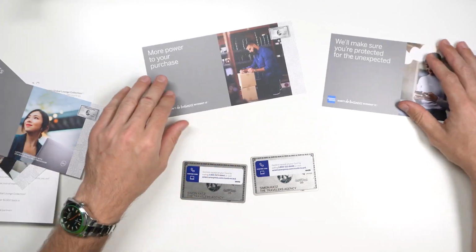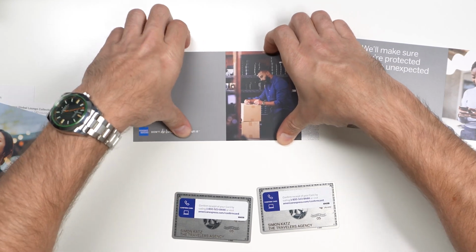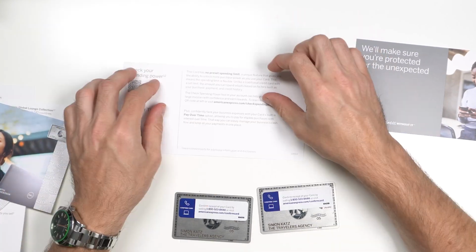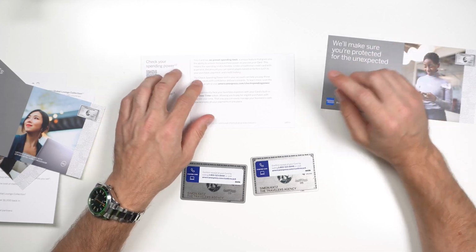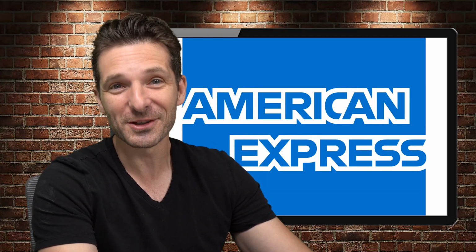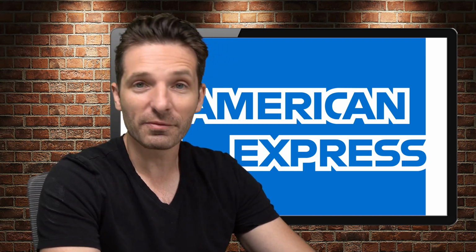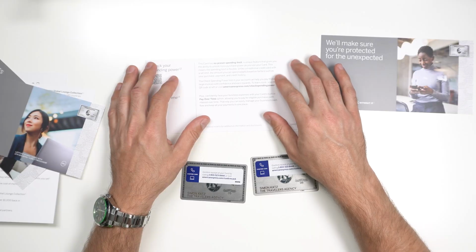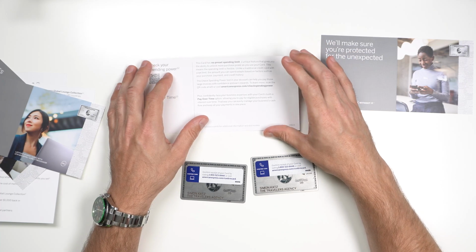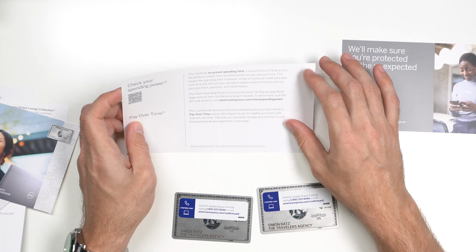All right, this one, more power to your purchase. And let's see what that means. Oh, there we go. All right, no preset spending limit. Now, we have discussed that in the previous videos. There are limits or high limits and low limits, so you do have to call for big purchases. All right, and the amount you could spend based on factors such as your purchase, payment, credit history, etc. So there are factors.